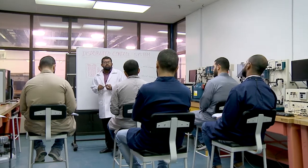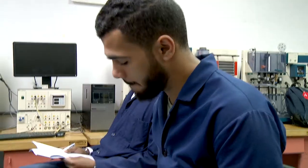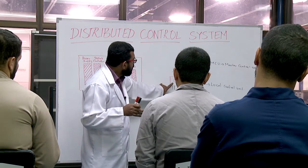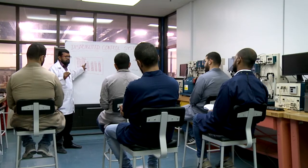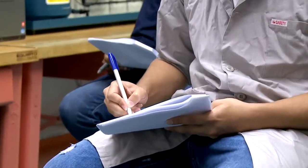The DCS trainer is helping our students understand how to control the entire distribution process, right from the basics of field components in the process industry to the final control algorithms that are used in various applications. Join the Royal Commission Yanbu Colleges and Institutes, where there is a strong focus on active learning and the practical aspects of education.